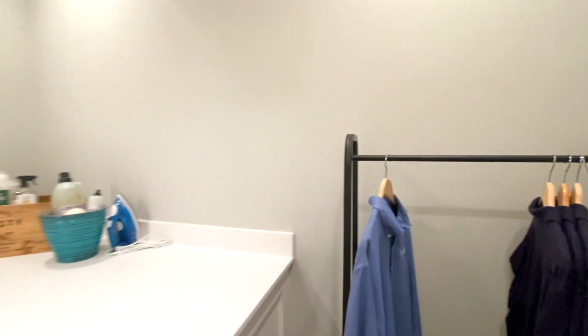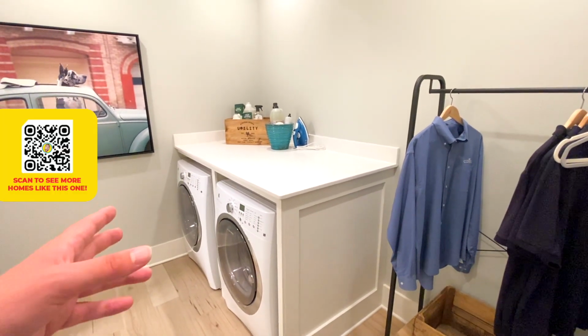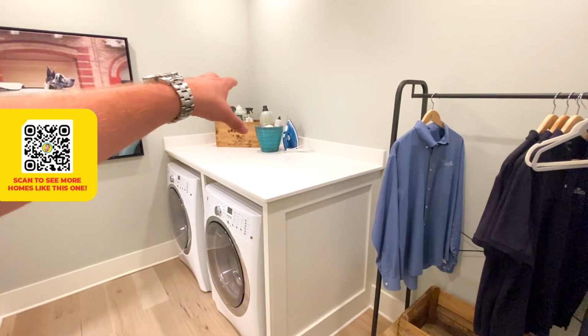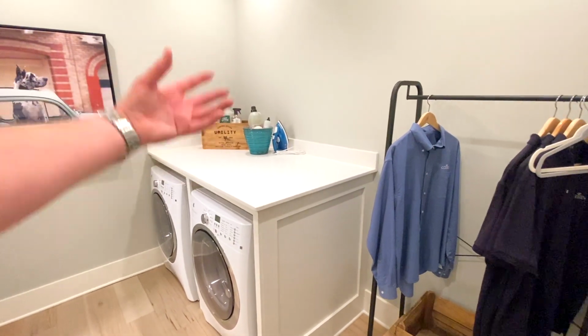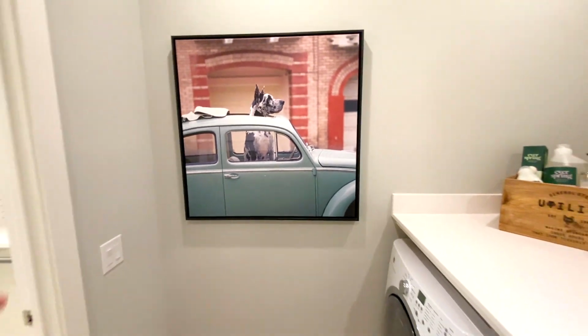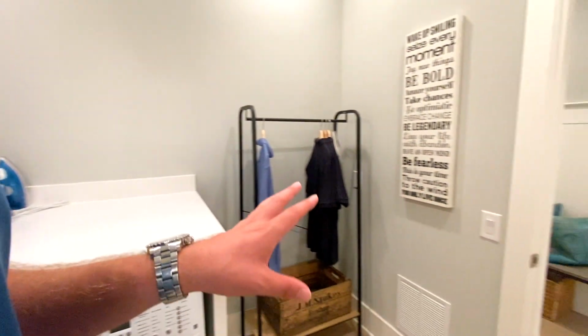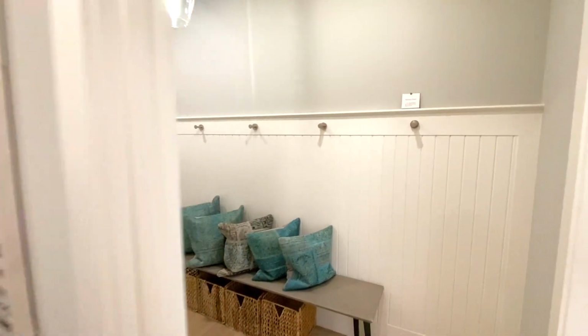In my opinion though, nobody needs just a ton of storage in their laundry room. What they need is folding space. And this does a great job of illustrating how we can make that happen. Now, there's another secret through that door I'm gonna show here in a little bit. I don't wanna spoil it yet. So we're gonna go back this way first.